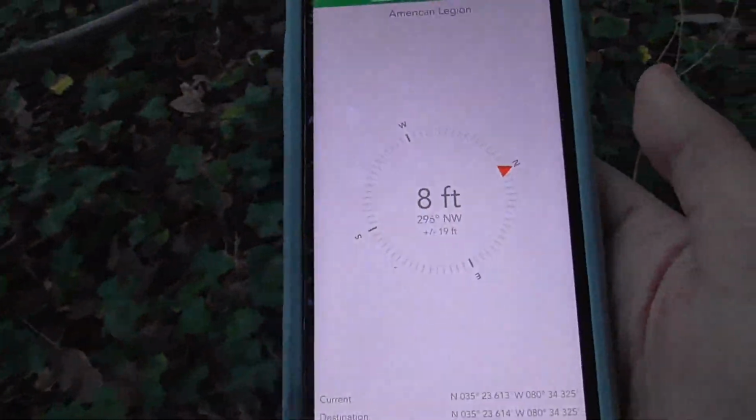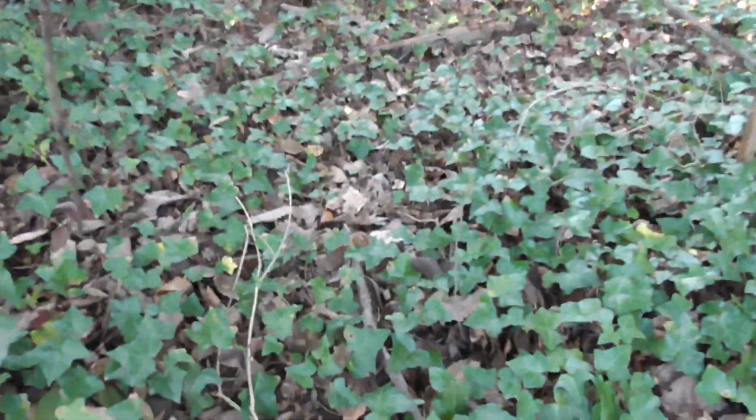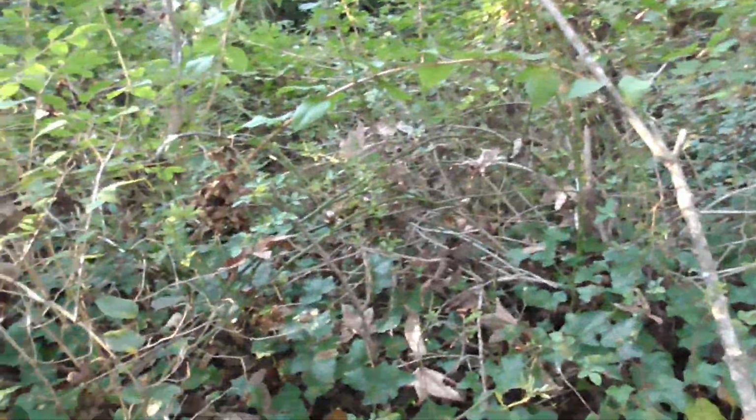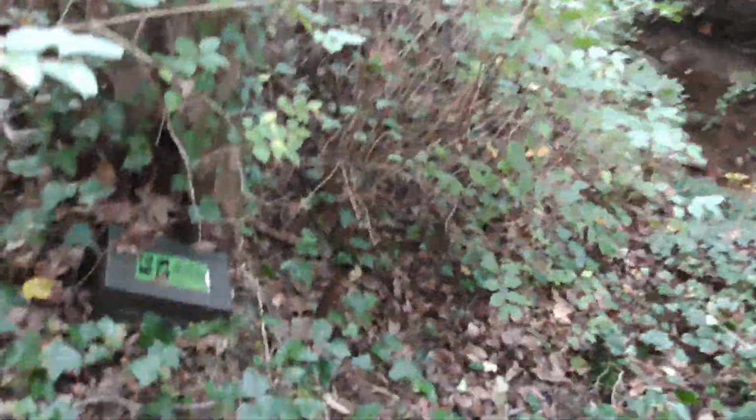Alright, so I think we're at the ground zero. I think I see it. There she is. Alright, now the trick is to not fall down the hill. Ugh.